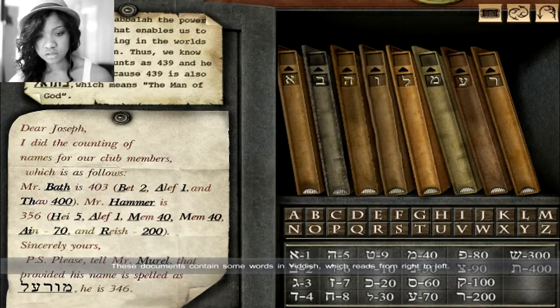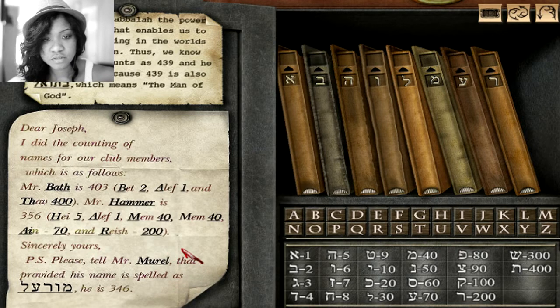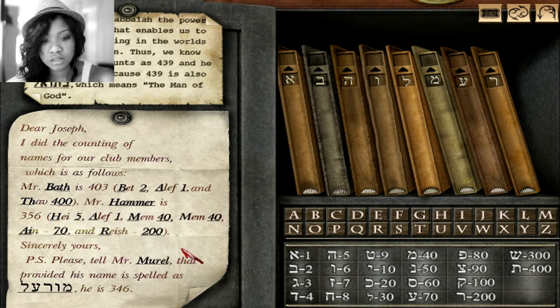Okay, you need the book. These documents contain some words in Yiddish, which reads from right to left. We know from the power of the geometry that enables us to count everything in the world, seen and unseen. Thus we know that it counts 439. He is blessed because 439 also means man of God. Dear Joseph, I did not count any names of our club members.